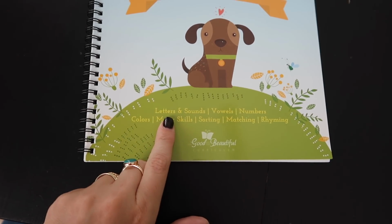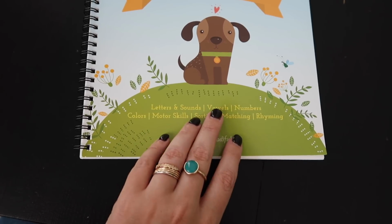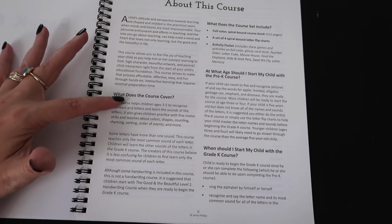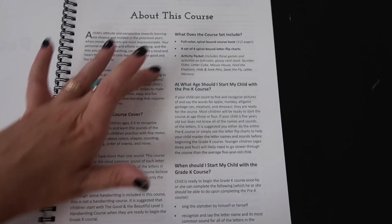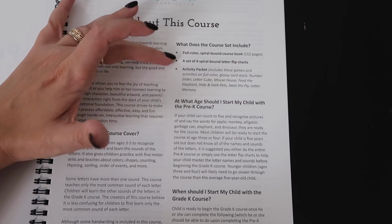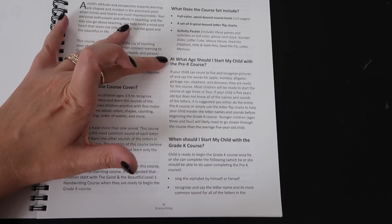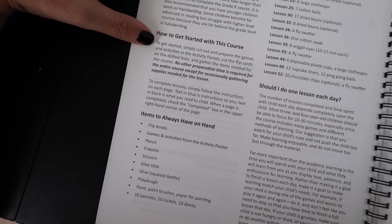So it shows you on the front here, just like they usually do, what this book covers: letters and sounds, vowels, numbers, colors, motor skills, sorting, matching, and rhyming. You have a little about this course section telling you what it covers, the general age range of child that would probably benefit from this course, and what it includes: the spiral bound course book, the 4 spiral bound letter flip books, and the activity packet. At what age should you start your child? And it tells you how to get started with this course.